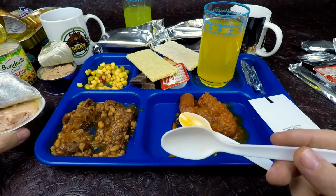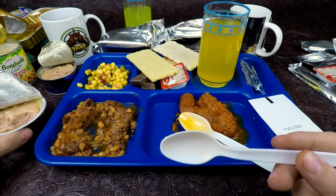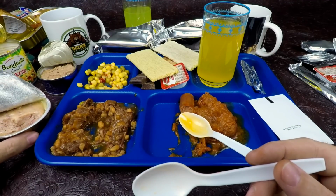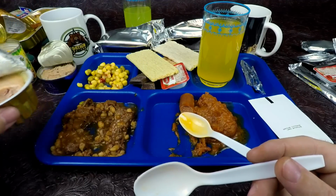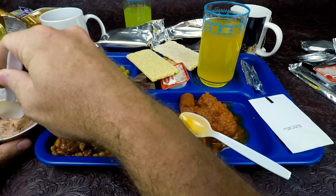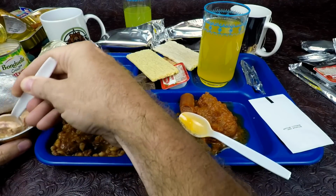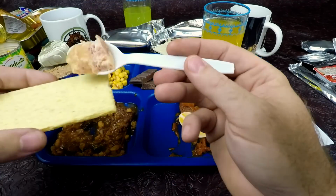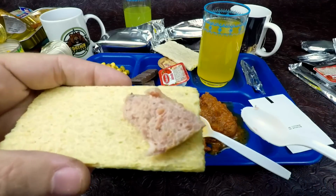I don't know, guys. This might be the best MRE so far. I say that a lot, but I keep finding better and better ones. That's really, really, really good. Let's go and try to put some on our crisp bread. And this might go the best on our corn crisp bread. Slab it on her. Look at that.